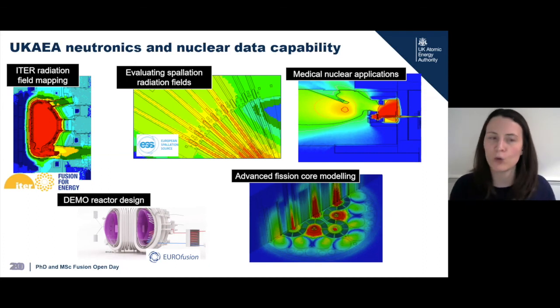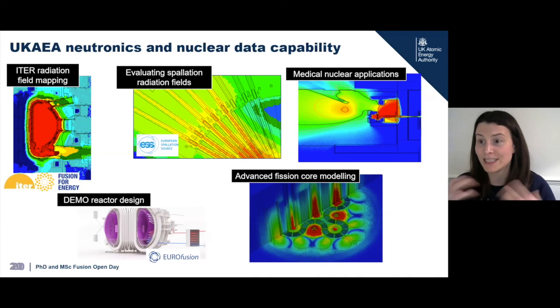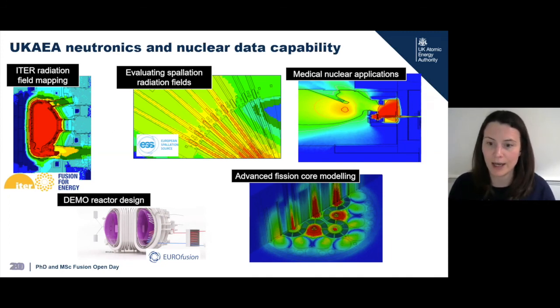You need to know what the nuclear data is going to show you, so that you can design your components to fit their environment, so that you design for what the radiation these components are going to see.